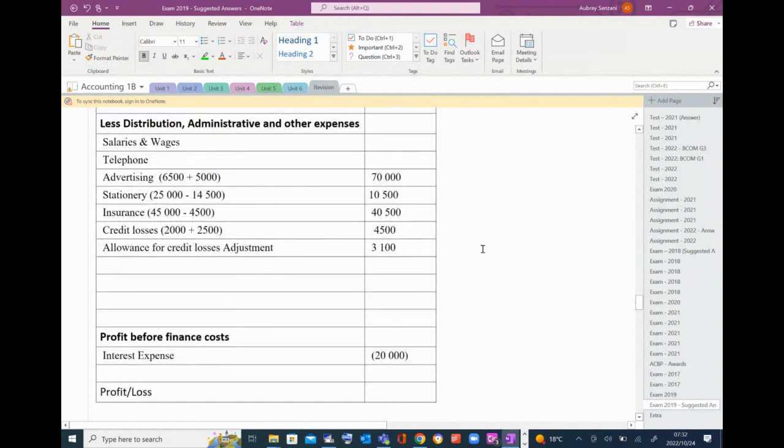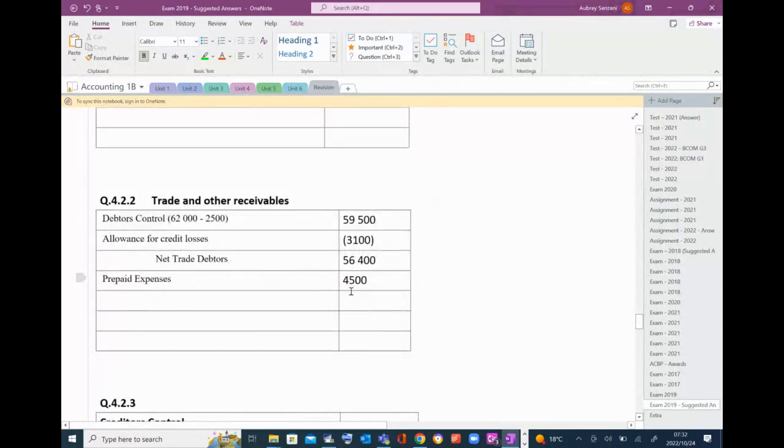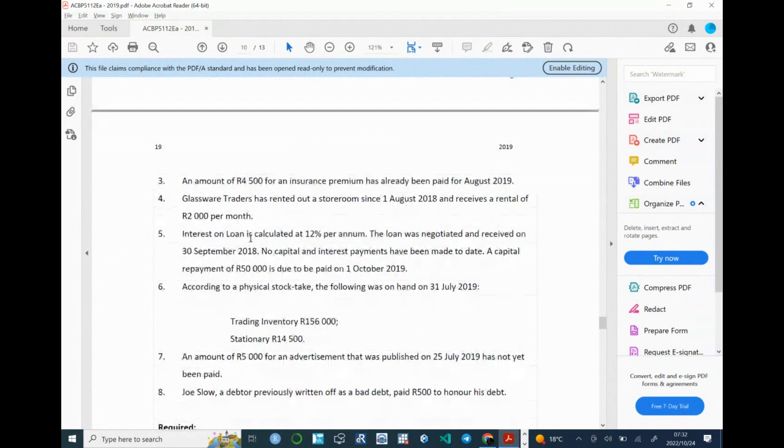Can you see that? In our books it's 45,000, but we know 4.5 needs to be removed because that's for the following financial year. Okay. Right. So then you're going to come here, and look at that. We have prepaid expense under trade and other receivables because it's our current asset. Make sense? Okay. So that's how we deal with that third adjustment there. Oh, we're only on the third one. Guys.